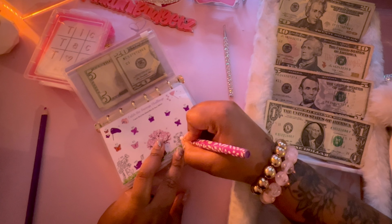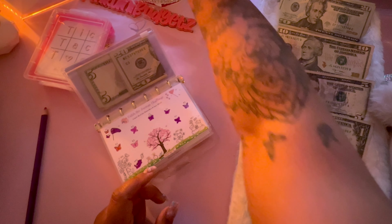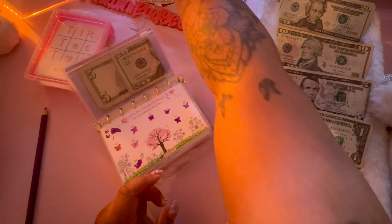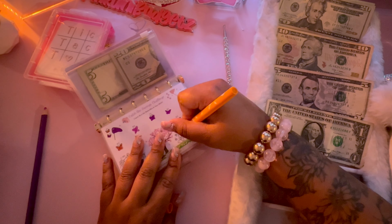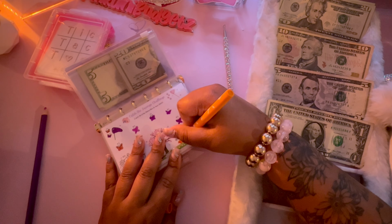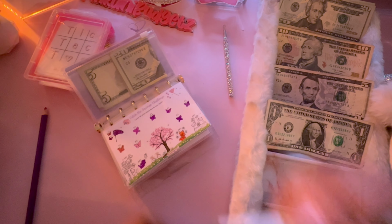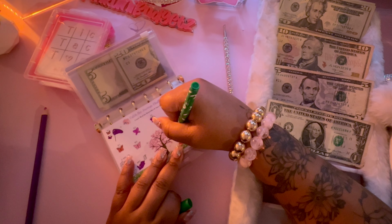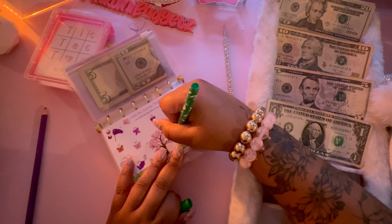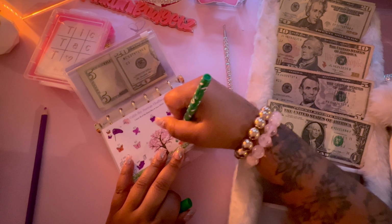So let's do the cat. Should we do in purple? No, let's do them like orange or something. Let's do an orange cat. Some butterflies surrounding him. Let's do green butterflies. We're like basically tracing them through.